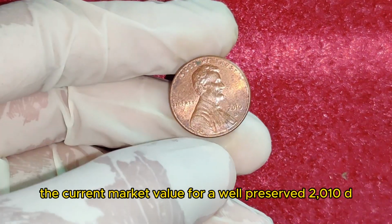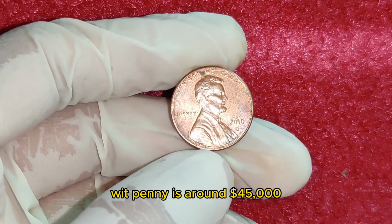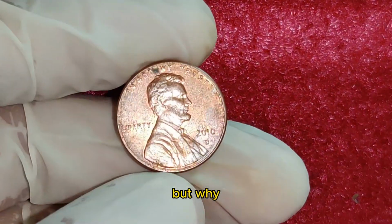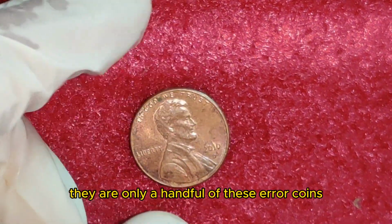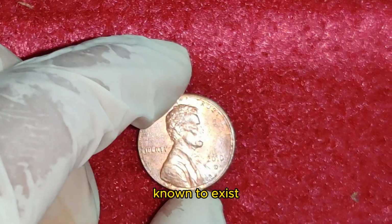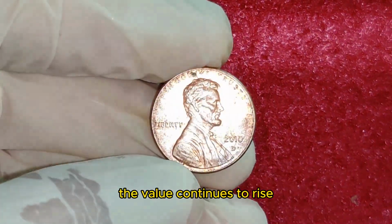Today, the current market value for a well-preserved 2010 DeWitt penny is around $45,000. But why? It's all about supply and demand. There are only a handful of these error coins known to exist, and as more collectors try to get their hands on them, the value continues to rise.